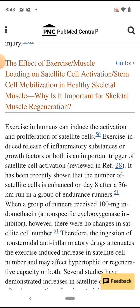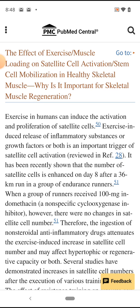Exercise in humans can induce the activation and proliferation of satellite cells. Exercise-induced release of inflammatory substances or growth factors. Yeah, exercise could do that, but not if you're accustomed to doing it. It's not going to activate it. You're just waving your arms around, adapted, lifting weights, and getting nothing. That's not going to do anything. Remember what it said up there, uninjured. So yeah, and all these things pop out.